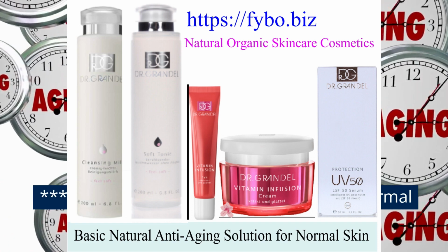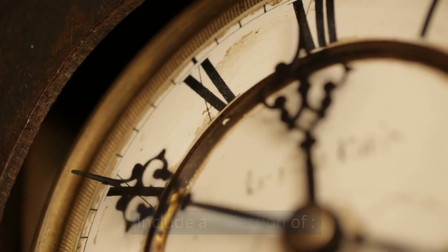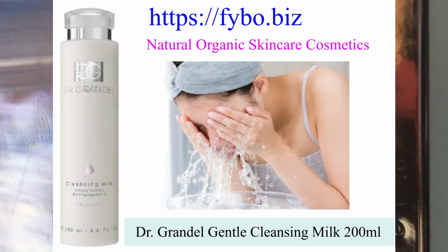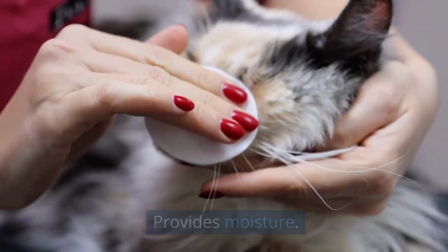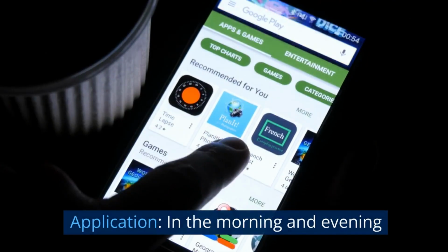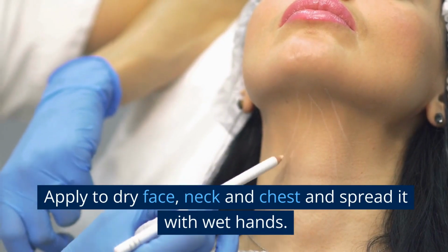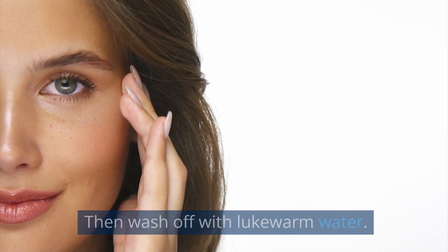Basic, good anti-aging solution for normal skin. This includes a collection of: 1. Dr. Grendel Gentle Cleansing Milk, 200 milliliters. Cleanses the skin without drying it out. Provides moisture. Removes all dirt particles and makeup residue. Application: in the morning and evening. Apply to dry face, neck and chest and spread it with wet hands. Then wash off with lukewarm water.